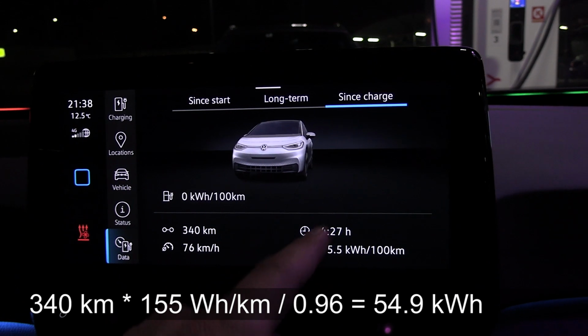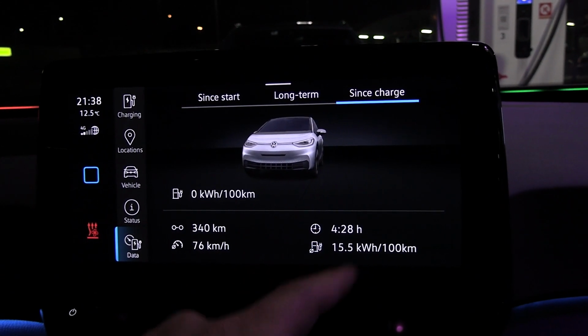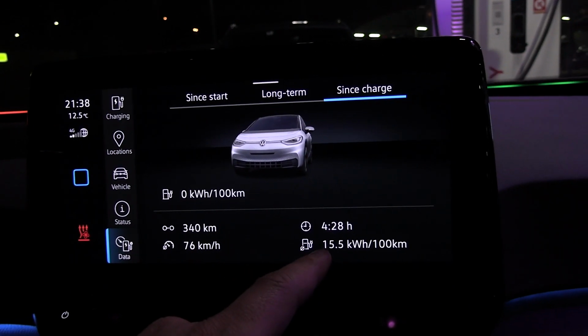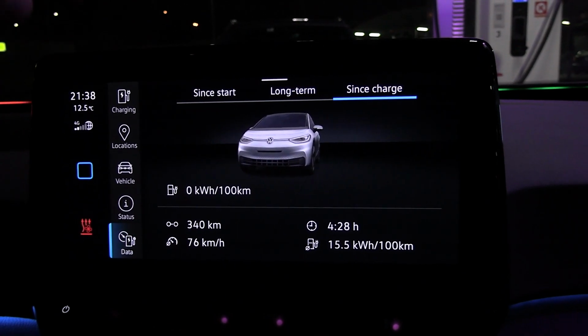When I did my range test, which was no hammering at all, I did some hammering here, flat out, I mean, overtaking. That causes some heat loss. But when I did the range test, I had no overtaking. So I actually lost 1 kilowatt hour here because of the overtaking.